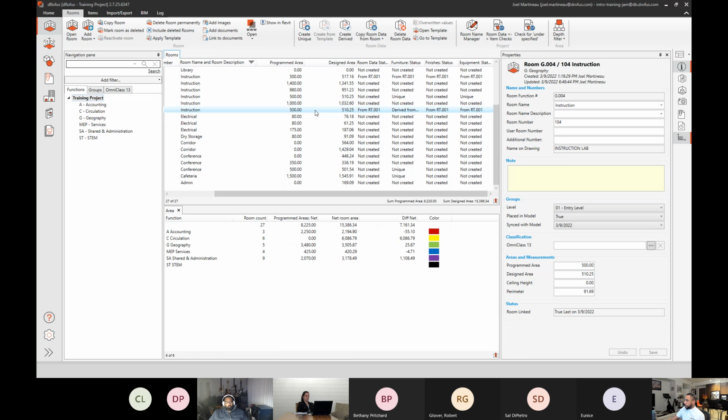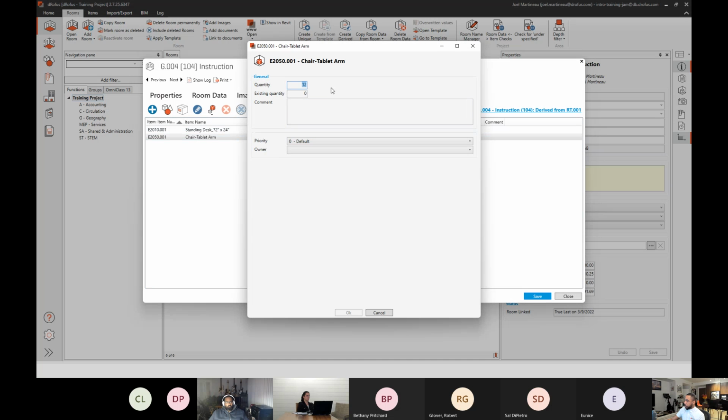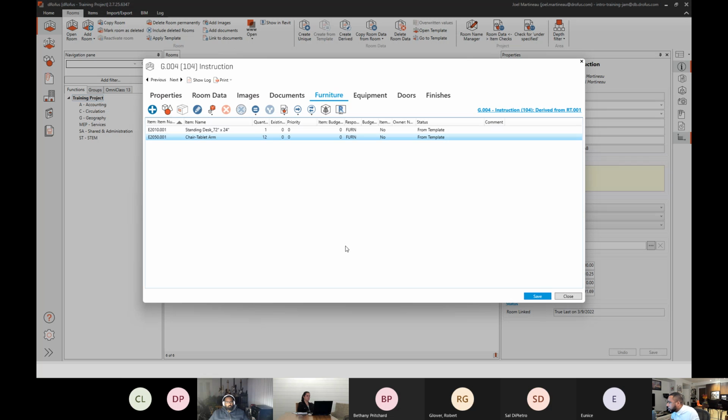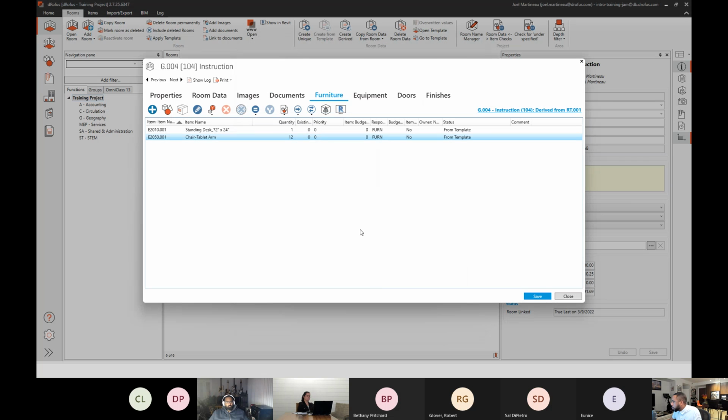So if I do that now, and I go to this room, you'll note that I can come in here and make a change to that quantity. Why is that not letting me change it? Sorry, 1 second.